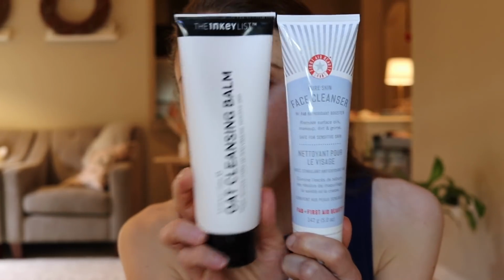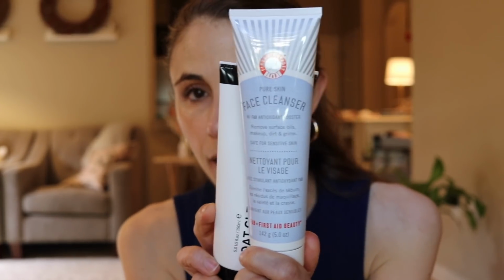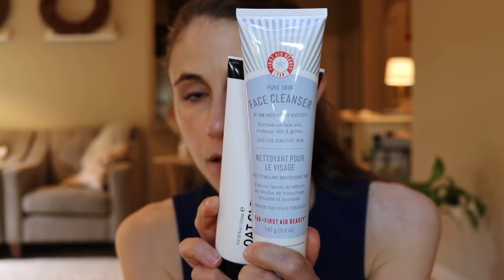This is a good pairing right here. The Oat Cleansing Balm is a first step, and then the First Aid Beauty cleanser as a second step to remove cosmetics, sunscreen, dirt, gunk off your face. It's really good, very gentle. It's got licorice in it, which helps soothe irritation, is anti-inflammatory.